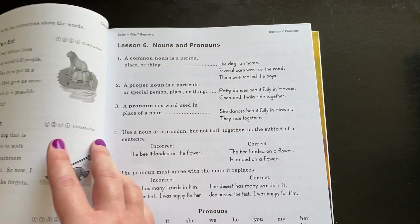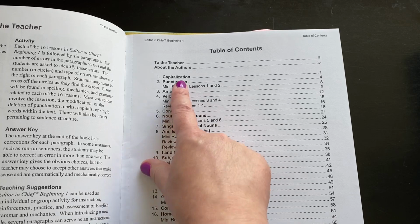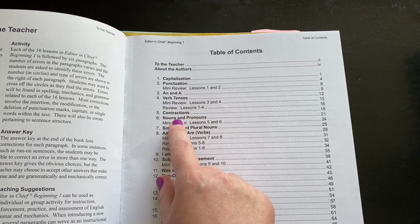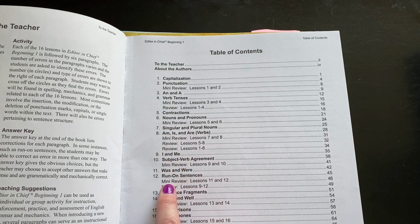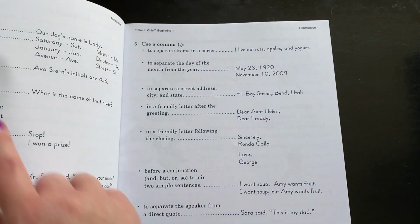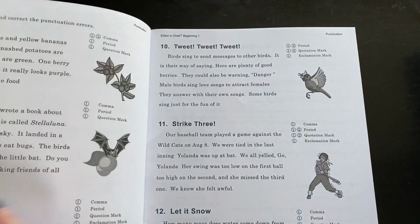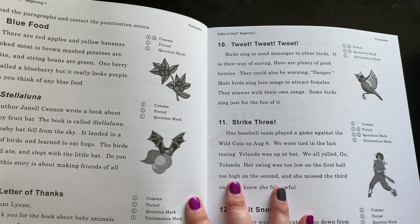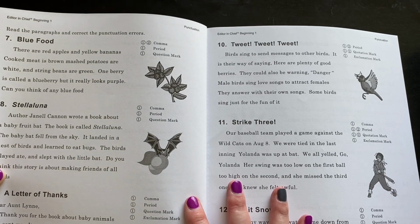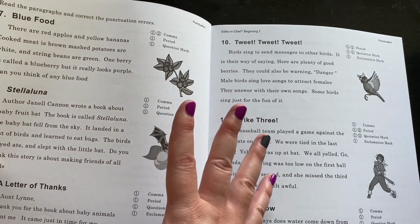If you've never seen these before, it's broken down into different aspects of grammar: capitalization, punctuation, tenses, nouns, so on and so forth. Each lesson gives you the list of rules at the beginning, and then it's followed by reading passages. At this level, they're pretty short, which I like. I don't know how we're going to work this into our schedule, if we'll just do one of these, or we'll see what she can handle.